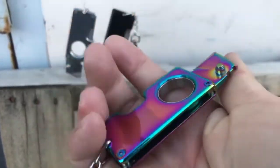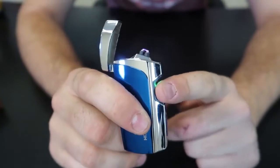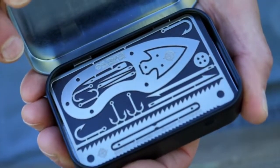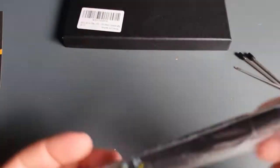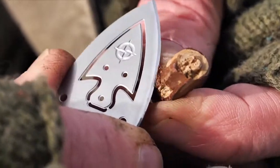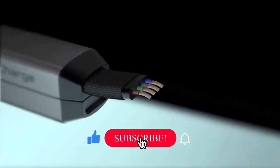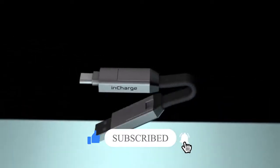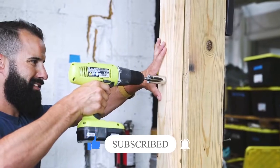Are you looking for the best budget EDC, everyday carry gear and gadgets of 2021? This time you'll see a survival kit, mind-blowing knee pads, magnetic wristband, and much more. In this video, we're going to tell you 13 coolest EDC gadgets that are worth buying. Everyday carry gadgets 2021. The last product is something really unique and you definitely want to find out what it is. So make sure to stick around till the end.